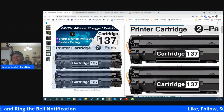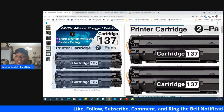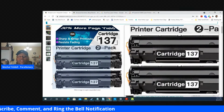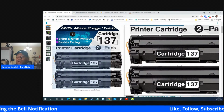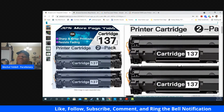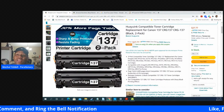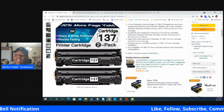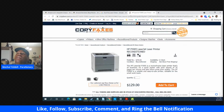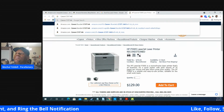I hear some people say, oh no, I don't use off-brand ink. That's you wasting money. I haven't had an issue with any of these ink cartridges since I've been doing this, and I've replaced the Canon ink cartridge maybe about 15 times over the past 7 months because I've worked a lot, and I've not had one issue with any ink cartridge at all. So I think I paid less than that actually because these prices change every day. But $27 for two cartridges of ink, when I think the Canon, let's look it up on Google, Canon C137 ink.